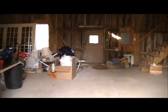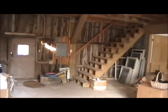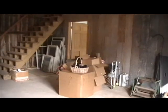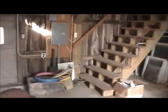It's got a little door out to the rear. Interesting to know exactly where this property ends, because that's making me think that it goes back further than that deer fence that we saw earlier. Stairs going up. I'll figure out if I'm brave enough to try those in a few moments. I'm trying to see how I get out here. There we go.